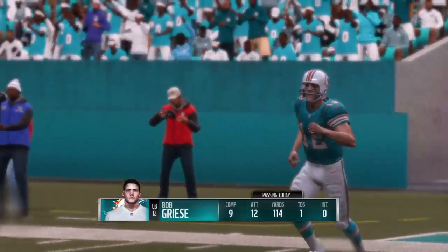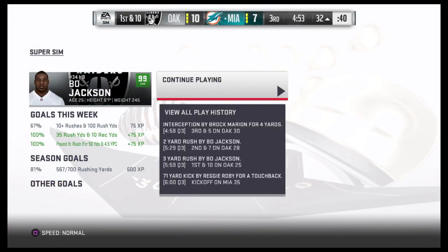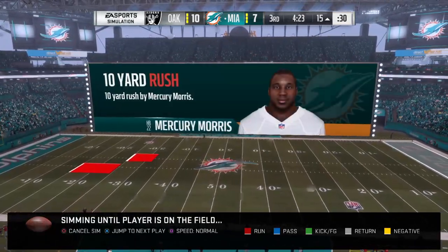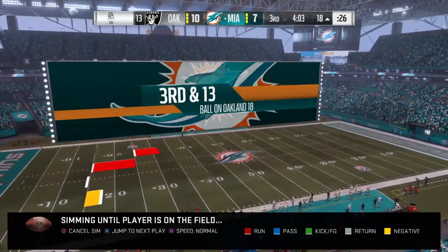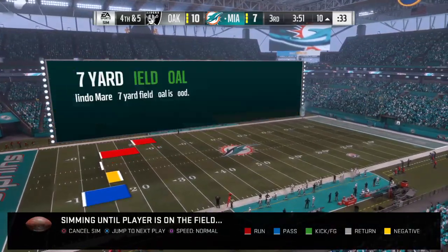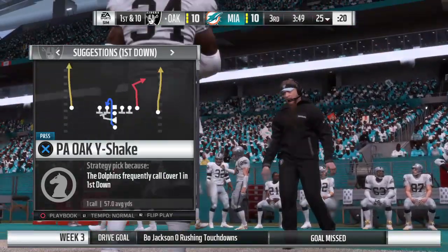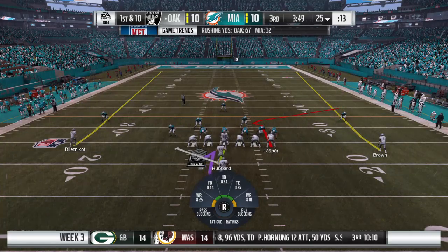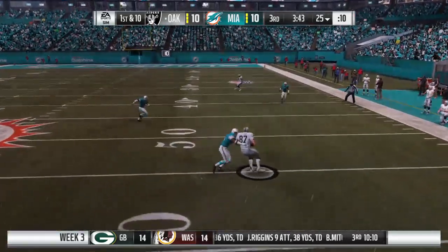So here are the Dolphins now. They get ready for their first possession of the second half. We have not seen much on offense here from either side these last few. Trying to shake off the interception from the last drive. He'll look to throw. Going to throw right side here.